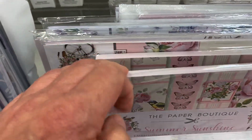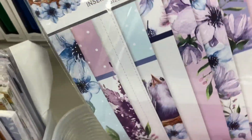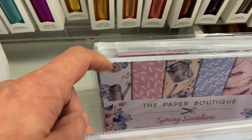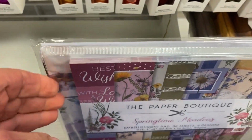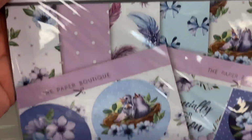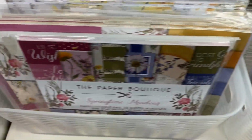Well, a lot of pink overload in this category for me. But then we get into this one with the purpley lavender. This one tempted me a little because it has that blue floral, but I just knew it was going to be too much pink for me. And see, they have paper kits and paper and then embellishment packs. I'm still learning that brand.